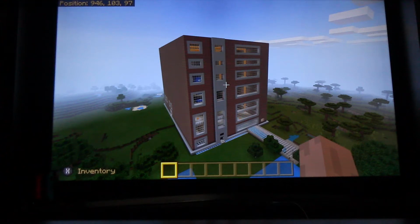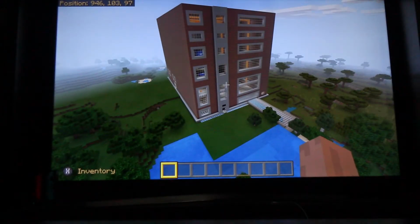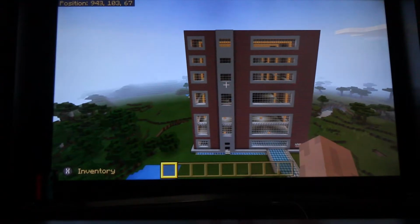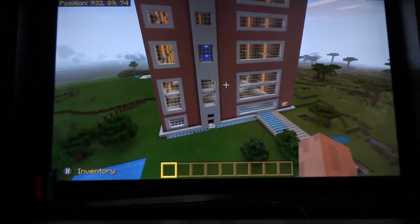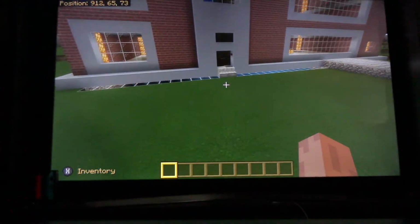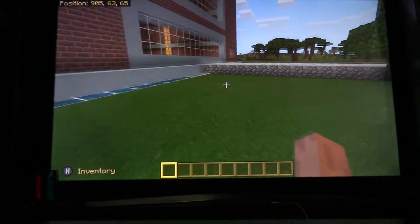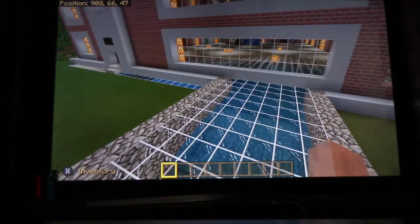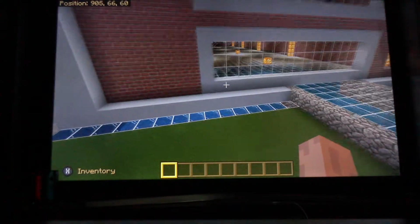Okay, so here's my rendition of the Academy of Natural Sciences. Obviously it's not to scale, but I made my own little changes here. Like we have a nice water feature on the ground floor.